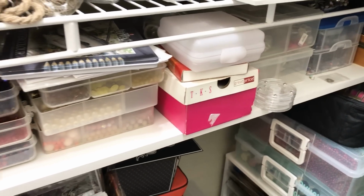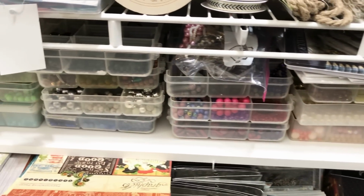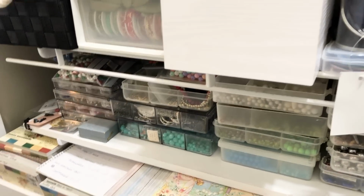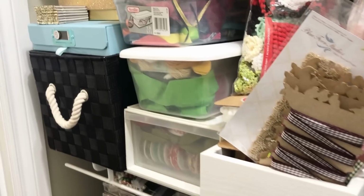But then on this shelf, oh, I know this is killing you guys, I'm sorry. This is all like my beads here. So again, the floor is picked up, the room looks clean, but we still got messes.